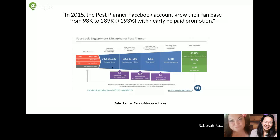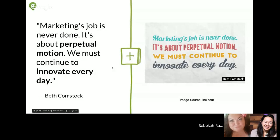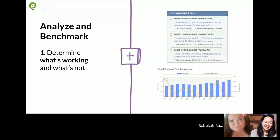And so all of that is what we've taken and translated into what we're going to share with you today, because we know, as Beth Comstock says, marketing's job is never done. It's about perpetual motion. We must continue to innovate every single day. And of course, that's across the board on social media, but definitely true in Facebook, where we're living in an environment that is constantly changing. It almost feels as if it's daily and hourly these days, Jade. But it's a situation where we have to adjust. We have to be agile in how we're going about getting in front of our audience.